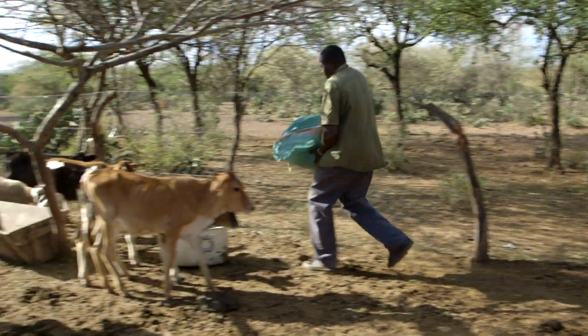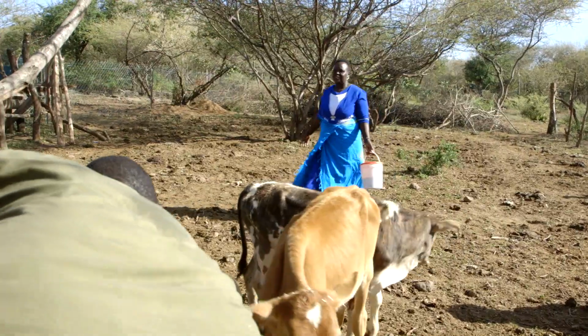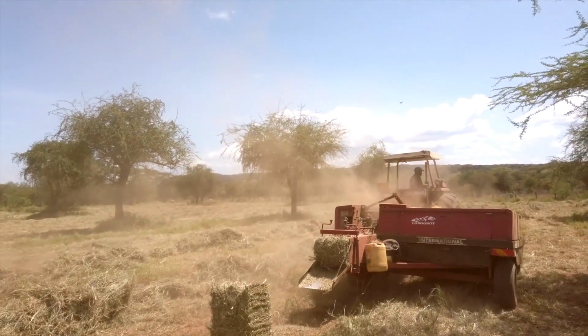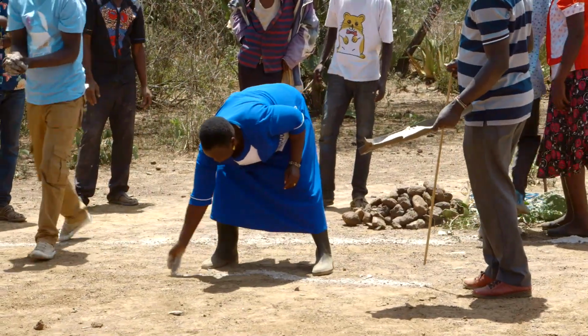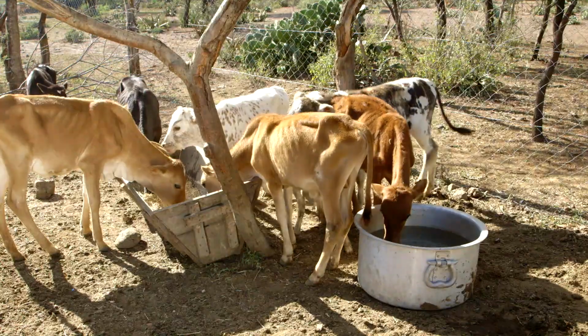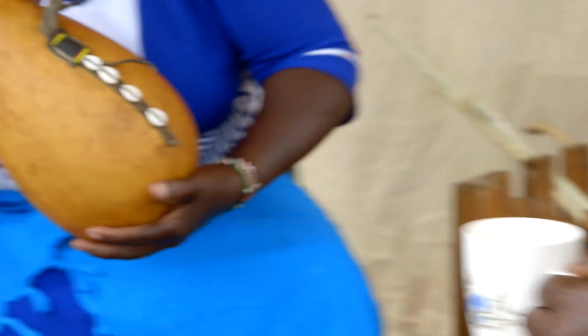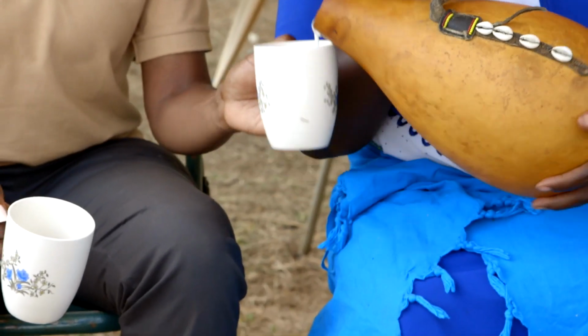We are in Baringo, and we are visiting Reuben and Florence. We have seen how to manage pastures for livestock, and rangelands can be better managed when women are involved. But we also want to find out about managing water for livestock, and making extra money from milk.